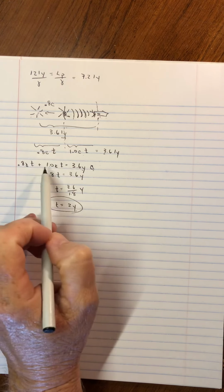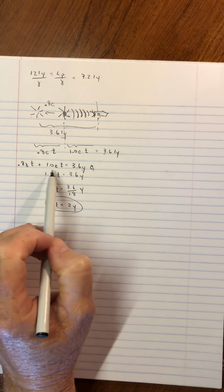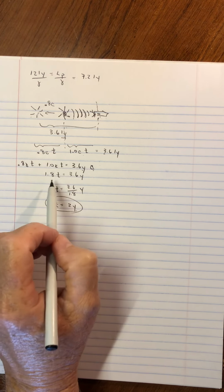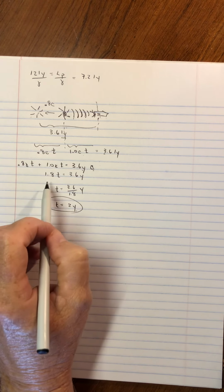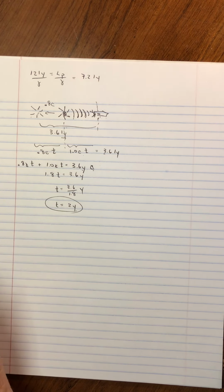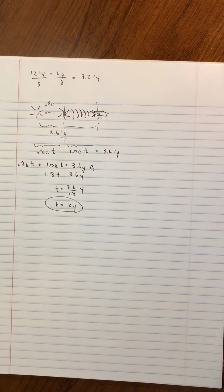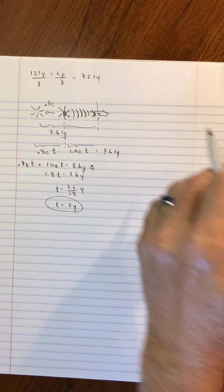Now, granted, mathematically, I added them together, and you might even say, like your author, and I don't think this is a good way to put it, but this is where he puts it. He says the gap is opening up at a rate of 1.8 times the speed of light, which is true, but that could get misinterpreted as something going faster than the speed of light, and it's not. It's one distance and another distance, and the two distances add up. And we can do the same thing here with Tau Ceti.